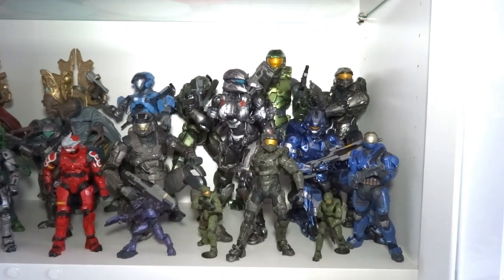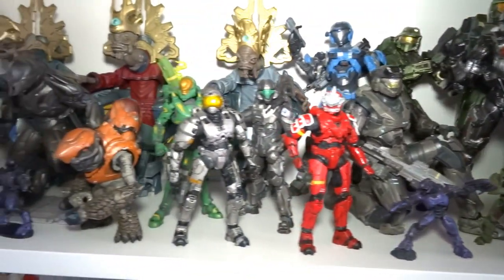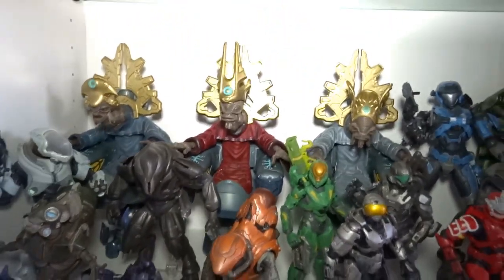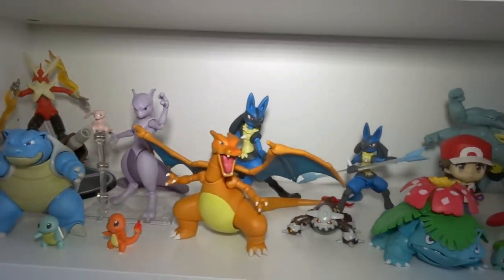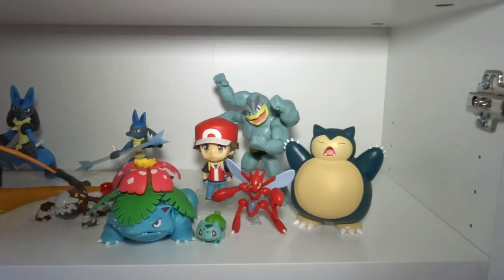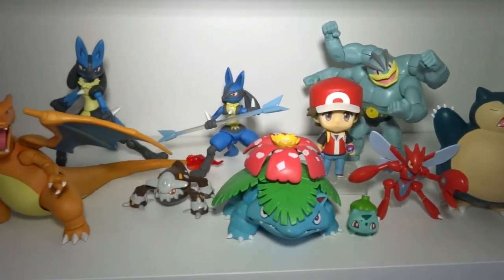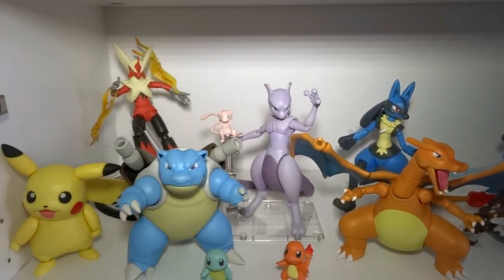Then we got a miscellaneous Halo shelf. On the right side, you got mostly Play Arts Kai. In the front, it's all kind of McFarlane toys. On the left hand, in the back, you got the Prophets, which were from Joyride. Then you got Pokemon, a bunch of D-Arts and SH Figuarts Pokemon. Mostly, you got the Tomy Machamp and the Snorlax, Nendoroid, and again a mishmash, two Lucarios, one from Mega House, one from Figuarts.